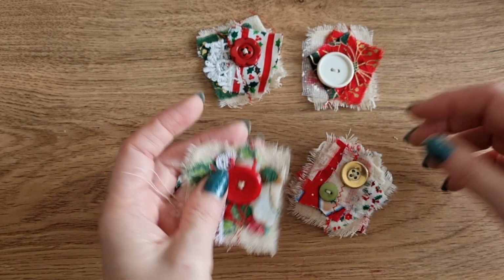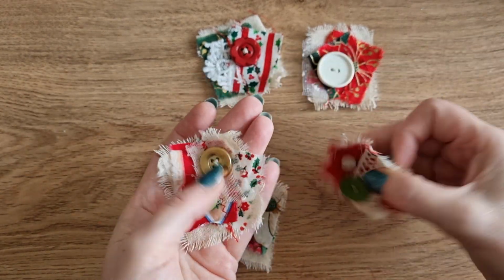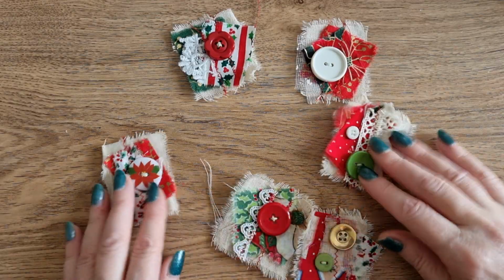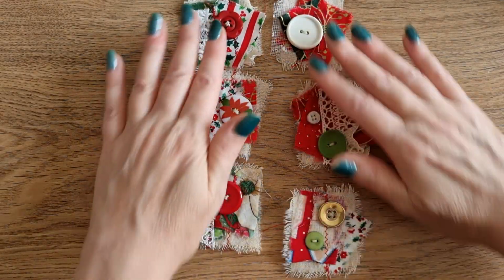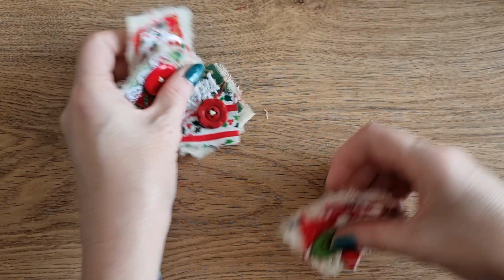This one with the gold button there. It's a larger gold button. And then this one. Yeah, there should be 6. So there's 6 in each set. So they are brilliant for using in journals. I use them all the time.